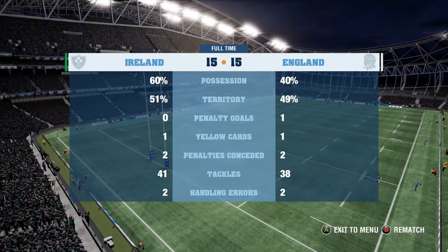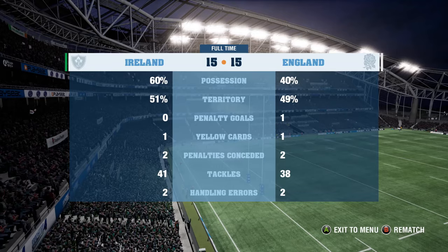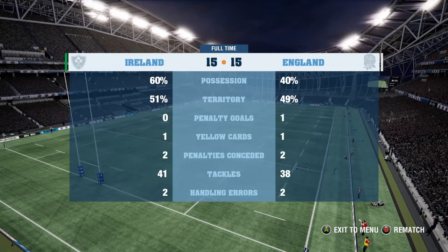Ireland sure to be feared, but England, they need to sort out their discipline. That is one for sure. An entertaining game that sees these two sides unable to be broken apart and will end up in a tie. And that is, maybe, some will say, the fairest way.